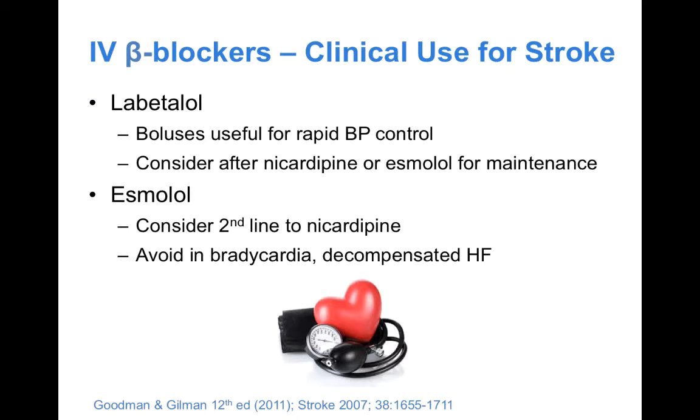So we talked about that beta blockers have a lot of clinical uses outside of stroke. What are their role in the setting of stroke? As we mentioned, based on the pharmacological properties, labetalol is typically used as a bolus to rapidly get the blood pressure under control. As a drip, it's less utilized just because of the longer offset compared to esmolol and nicardipine. So it's typically reserved after nicardipine or esmolol for maintenance therapy with the drip.